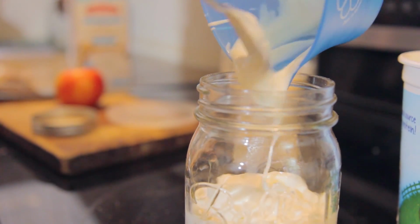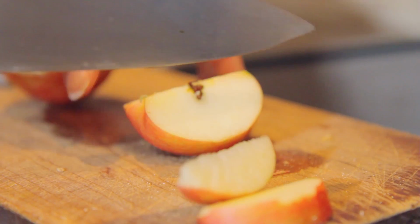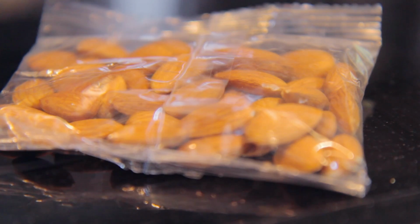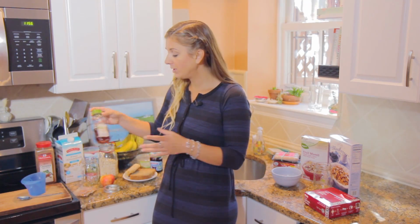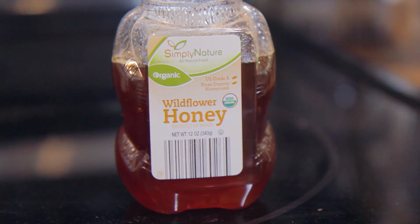I like to add in some fresh chopped apple because apples are in season right now and they're pretty affordable and I can buy them locally. You can also add some of your favorite nuts. I here have almonds, but you can also do walnuts. You could add chia seeds if you wanted. You could add flax, banana, really whatever. And then I also like to sweeten it with honey or some stevia like Truvia.